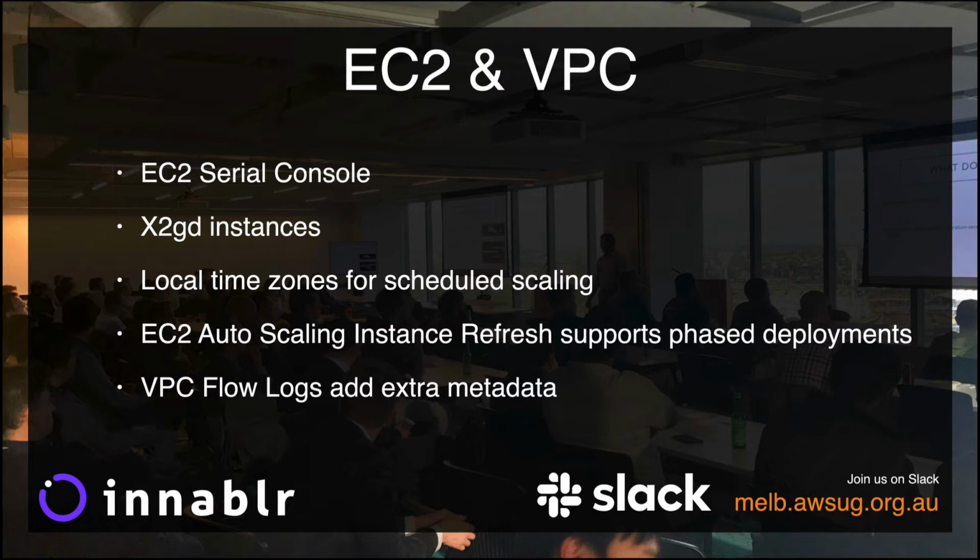So that's available on Linux distributions, BSD, Windows, and VMware as well. And it is in Sydney, and obviously only for Nitro instances. Yeah, I would almost call them the newer instance types now, but Nitro has been out for so long that everybody should probably be running on them.